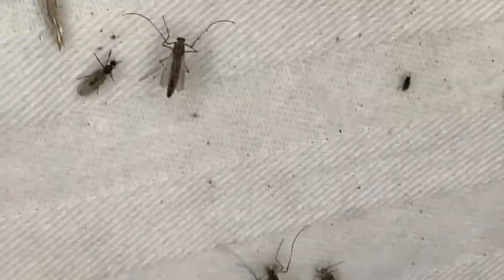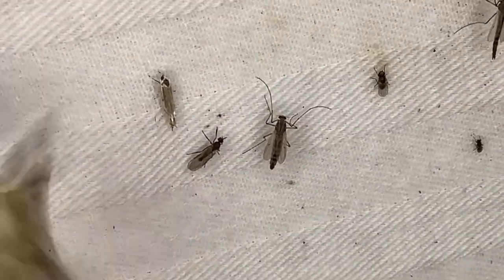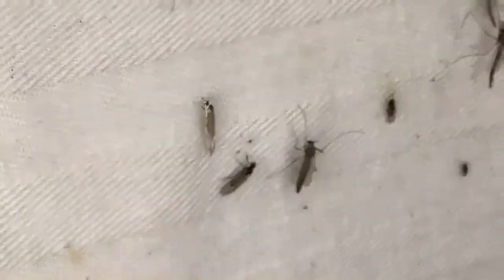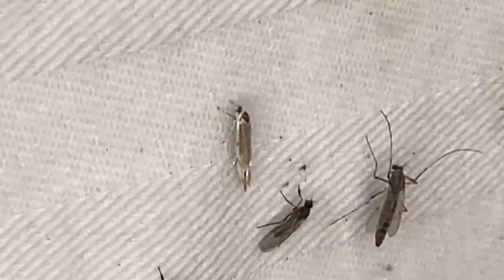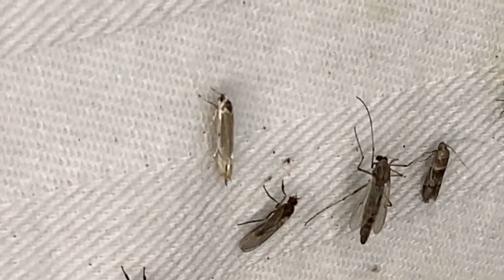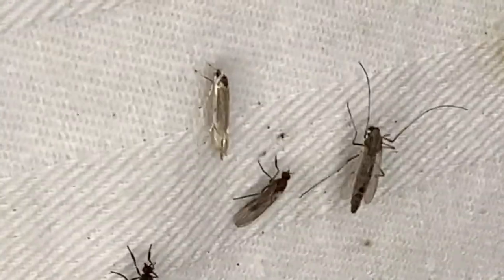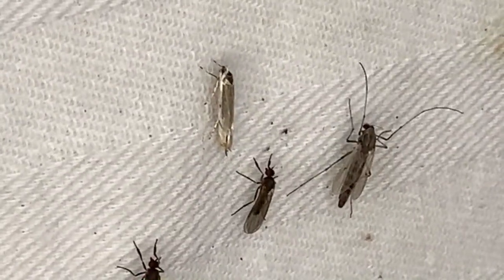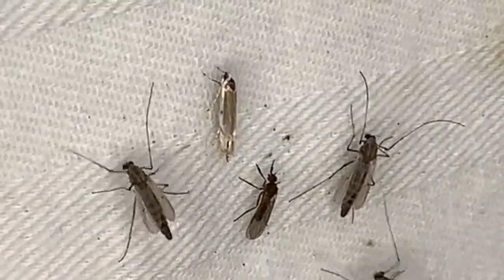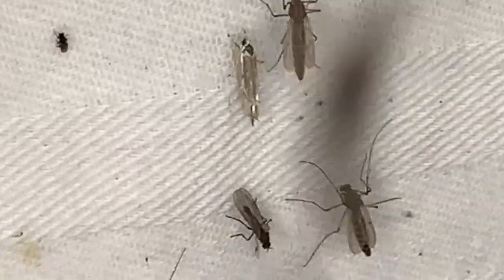Very, very few leafhoppers, if any. Let's just take a look here. It's an interesting micro moth here. I can get it steadied. Got little black tails sticking off the end of the wings. Don't recognize that one.